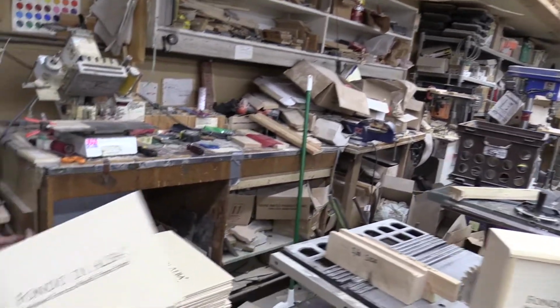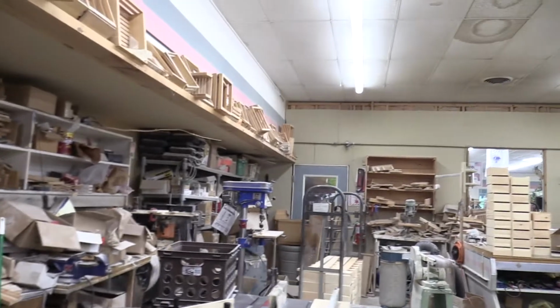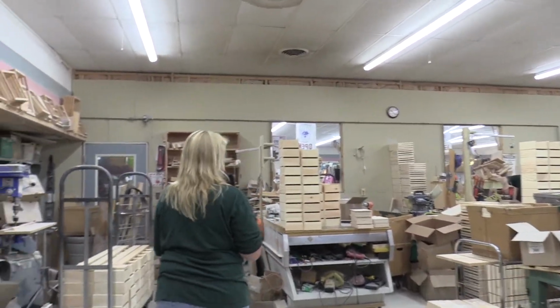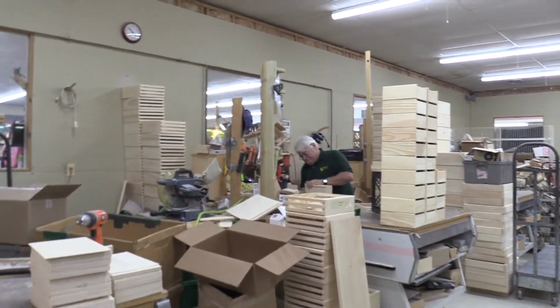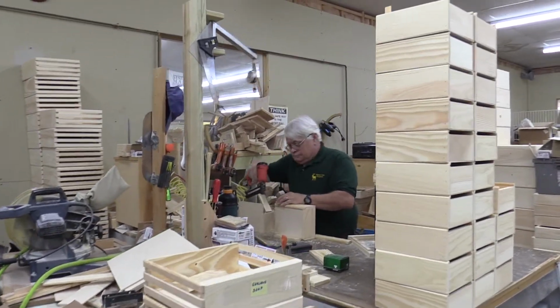It's a dry process. It's immediately dry as soon as you stamp down on it. And like I said, working on 500 of these right now. And over here, Tom is making the boxes as we speak. So he's using, we use pneumatic nailers for that.